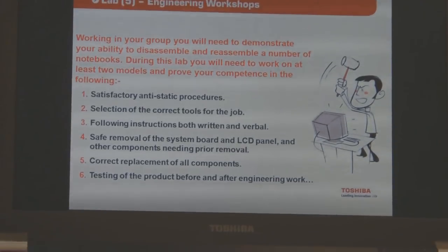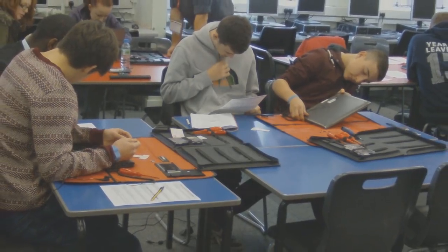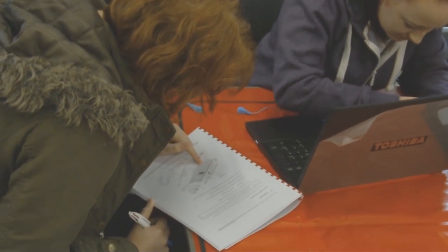We've done a course over 2 days to train up the sixth formers to be able to repair the netbooks. After that course, they come in and start repairing pretty much right away. Repairing any broken netbooks that come in, we try a turnaround of roughly 2 days from when the netbook comes in.